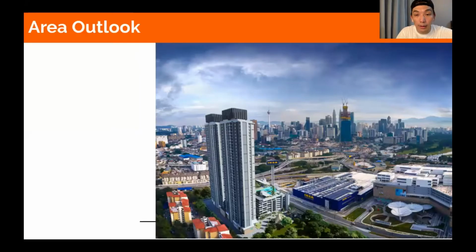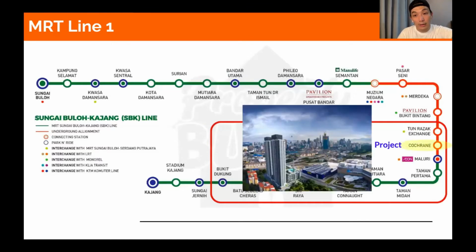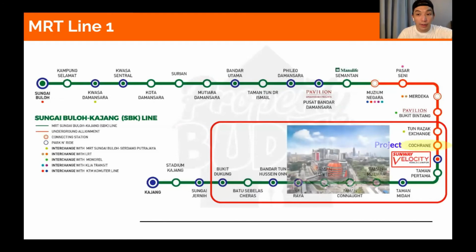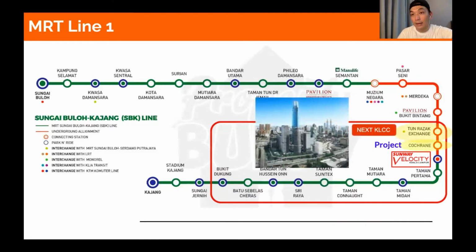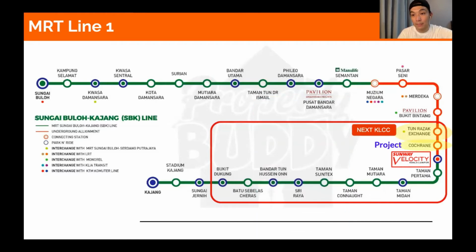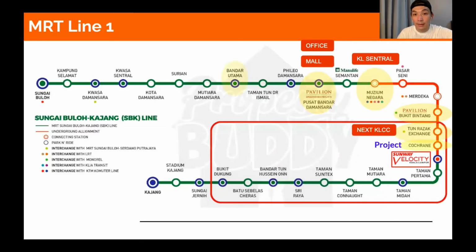All right. Okay, let's go to the ONE COCHRANE. So area outlook first. What is the big picture about this area, Cochrane area? So by looking at the MRT Line 1, the project is at Cochrane, right? So what do we have? One station down, Sunway Velocity, Sunway Medical Center, Sunway offices. One station up, the next KLCC, 70 acres, office, mall, residential. Then another station, Bukit Bintang, KL Central, Pusat Bandar Damansara, which is also another business district. And subsequently, Bandar Utama.